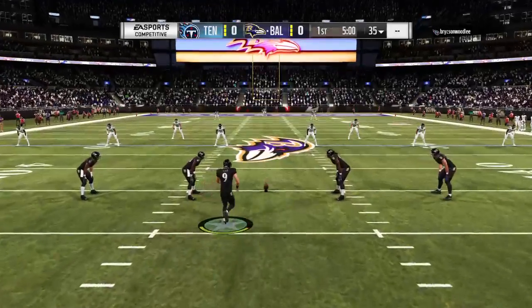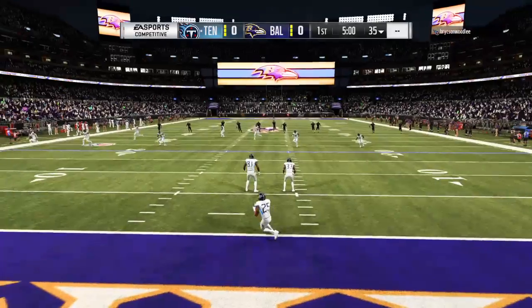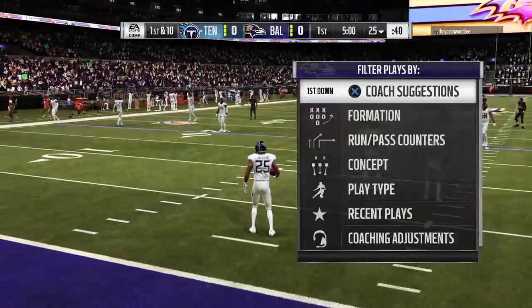Justin Tucker set to boom this one away. And off we go from M&T Bank Stadium. And a fair catch signaled for and taken successfully.